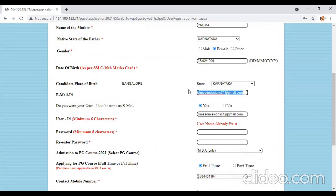Okay, this email username is already existing. Let me change my email ID, because I had already created one with that. So that's the reason it's not taking. Once you create one email ID, automatically it will take that itself. Okay, so please check on that.